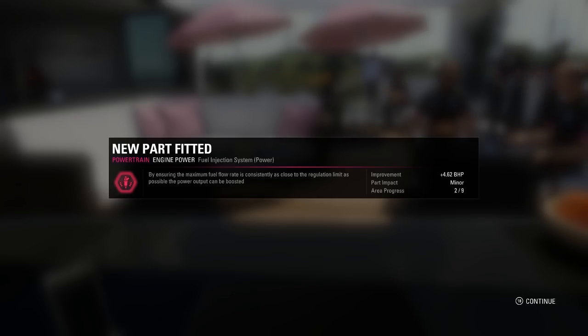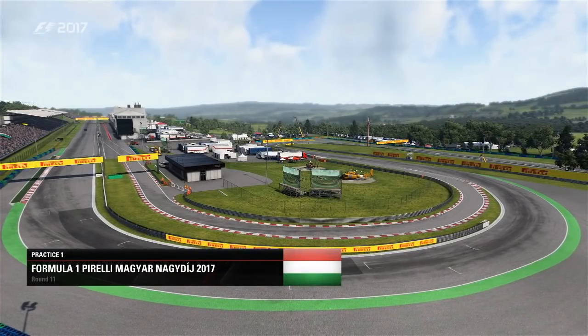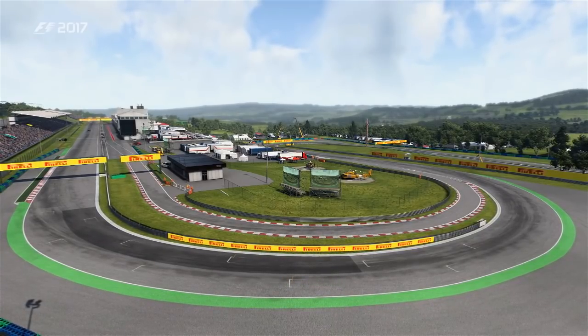As you can see, a couple of upgrades are getting applied to the car for this race. Crucially, one of the engine upgrades, which is hopefully going to be a big boost in performance for us. But we're here at Hungary, a track that I sort of like, and I've been alright here in the past.